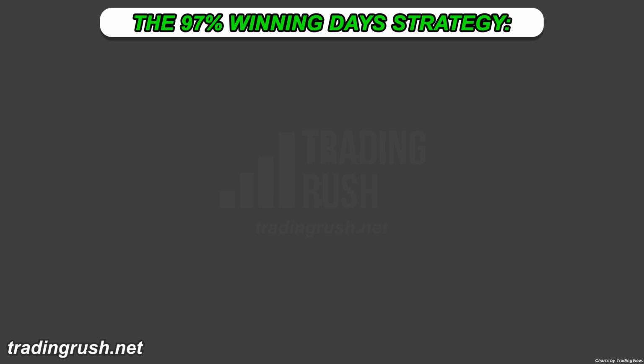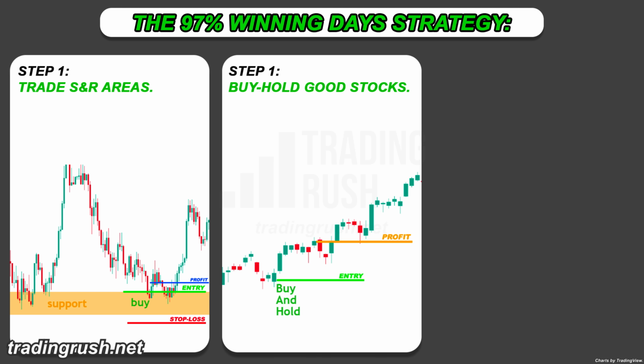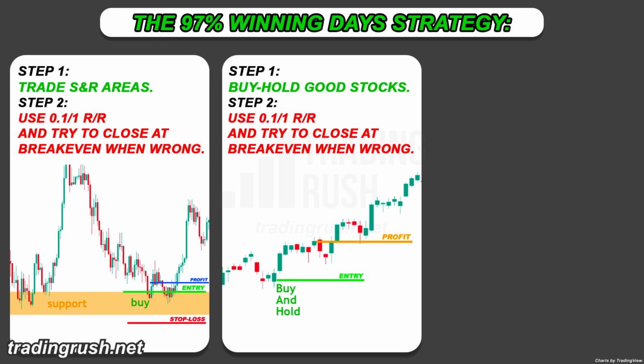Here's how it goes. Step 1. Only take trades where the probability of price moving in the entry direction is higher than break-even. This includes support resistance areas, buying good stocks, or the stock market index on higher time frames. Step 2. Once the trade is taken, use a very low reward risk ratio, such as 0.1 to 1. But try to close the trade at break-even if the price shows strong signs of moving towards the stop loss.